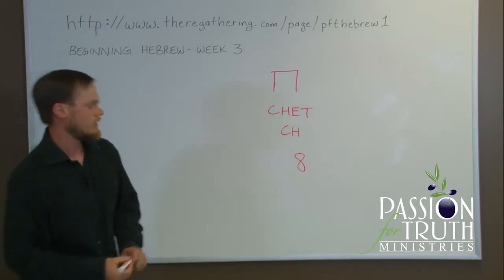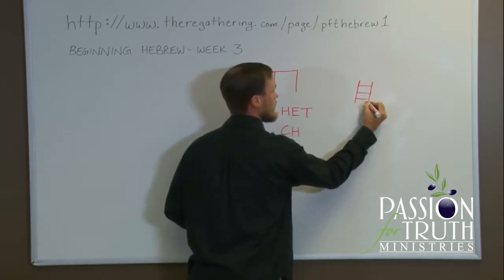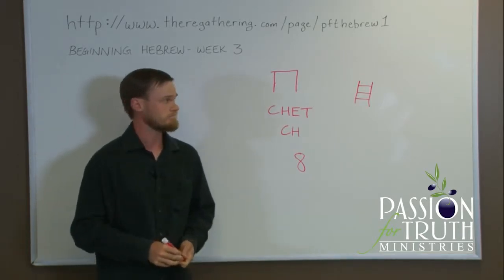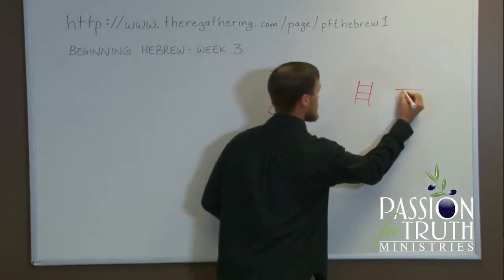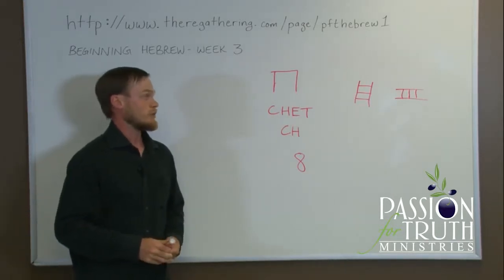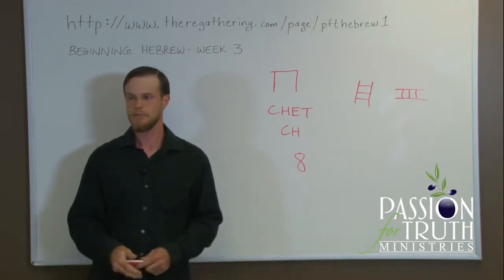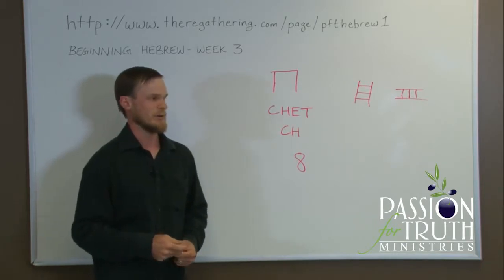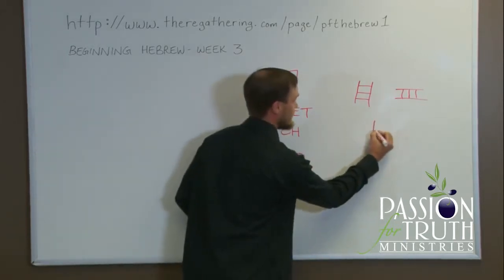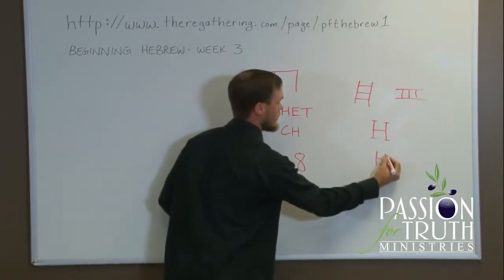The Chet in Paleo-Hebrew looks something like this. And it's thought to represent either a ladder or a fence, because you can also see it turned sideways sometimes, which is more reminiscent of a fence. There's no Hebrew word, at least no modern Hebrew word, Chet, so unfortunately we don't have any other hints as to what it might mean. But in any case, it became the Greek eta, and our modern H.